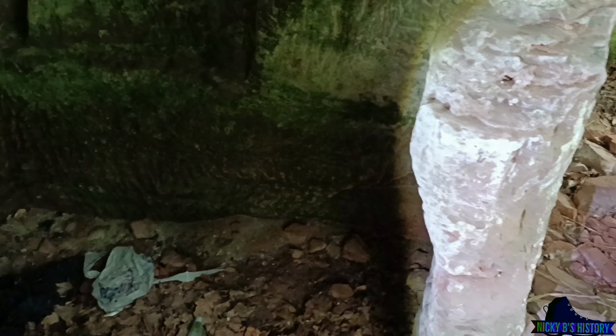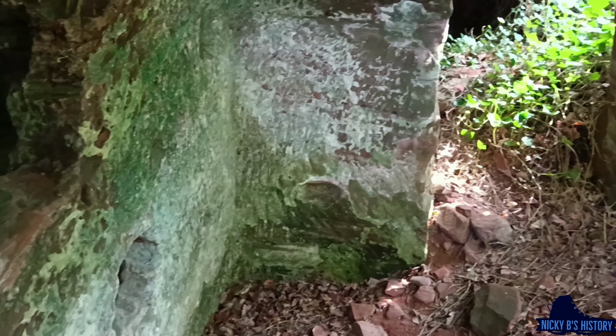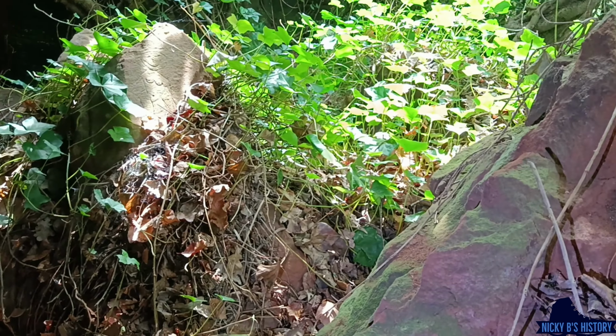So let's carry on because there is still quite a lot to be showing you guys. Now there's a lot more damage to this area compared to what I've shown you previously. Is that due to nature and it being around for 1,000 years, or man-made destruction? I'll let you guys decide for yourselves. Now, I'm not really able to make out what this could have been due to the damage, but a room of some sorts I would have guessed.